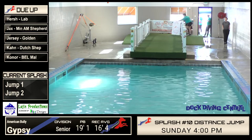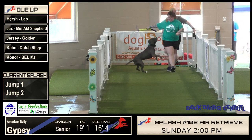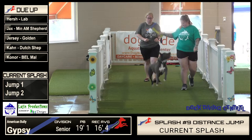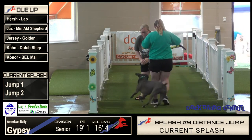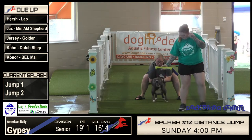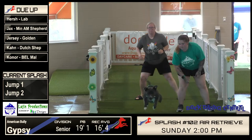Next up on the dock, Dennis Gray's guest holder, Caitlin, and Little Miss Gypsy, a.k.a. the baby hippo. They have a personal best of 19 feet 1 inch. Current average at 16 feet 4 inches.